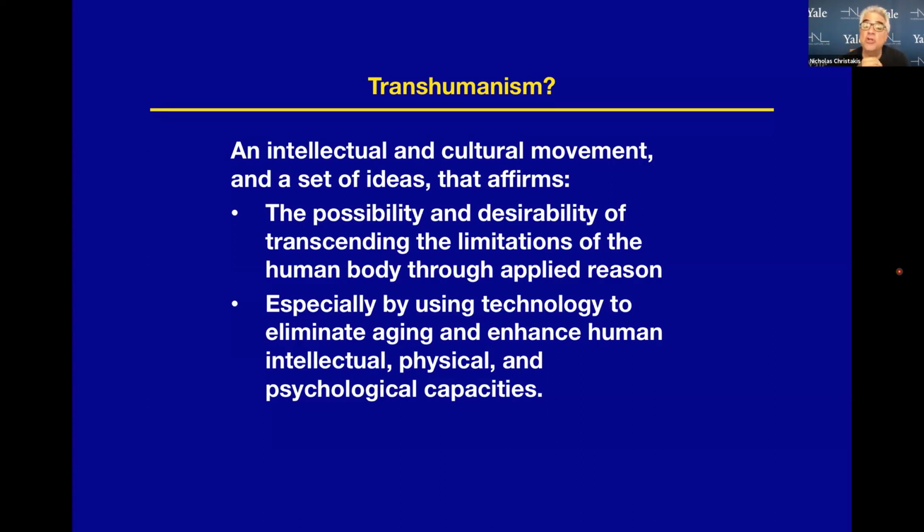There's actually a social and intellectual movement in favor of embracing these technologies, and it's called transhumanism. As I said, it's an intellectual and cultural movement and a set of ideas that affirms the possibility and desirability of transcending the limitations of the human body through applied reason, especially by using technology to eliminate aging and enhance human intellectual, physical, and psychological capacities. Transhumanists see themselves as humanists who emphasize what we have the potential to become through reason.